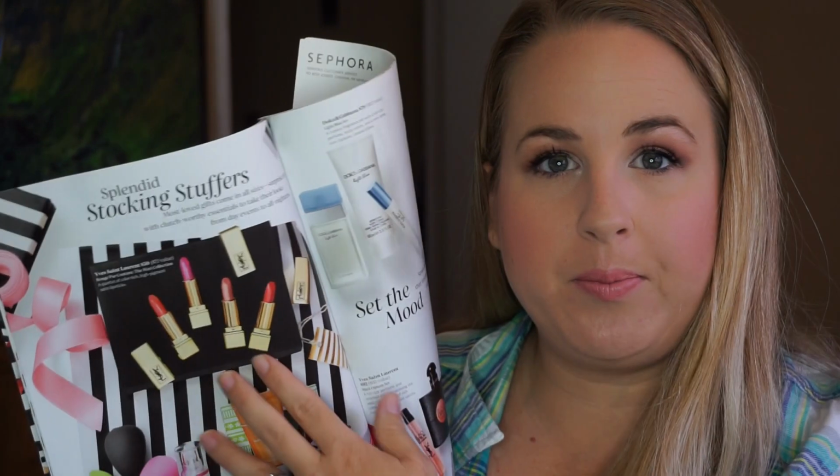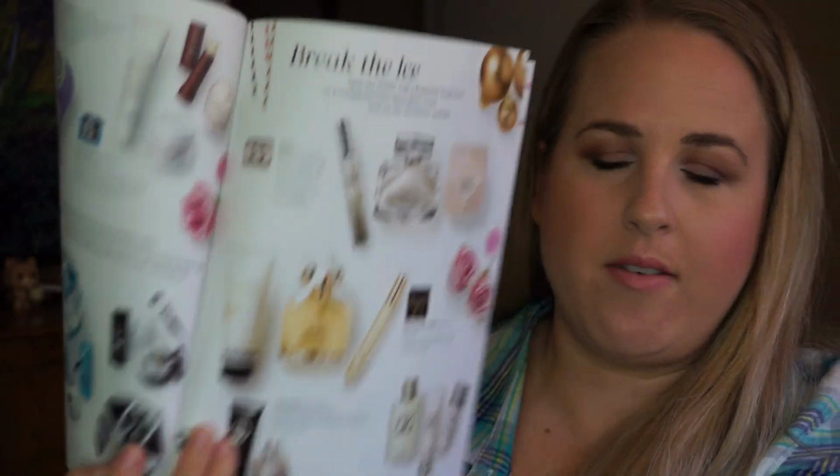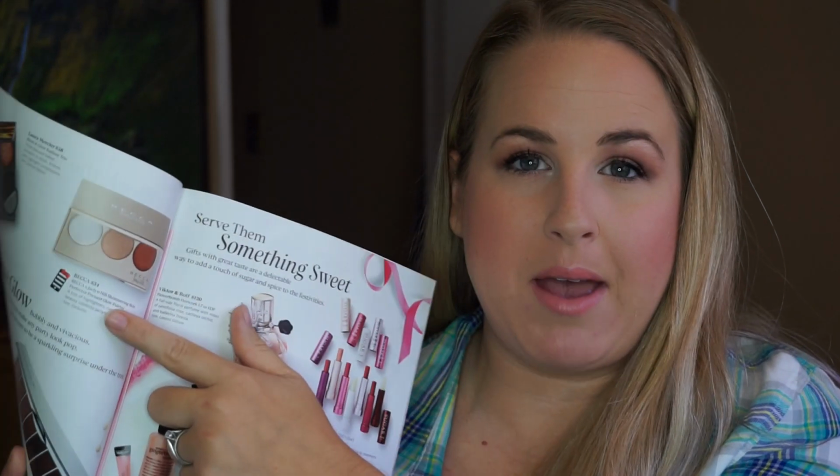YSL, the lip set that I was talking about, is right there. Let's see. Nail polish from Formula X. A small Glam Glow little treats down here that they have. Let's see. Oh, if you wanted a Clarisonic ever, now's the time to get it. This Becca shimmering palette that everybody's talking about from Jaclyn Hill. It has Champagne Pop in it.